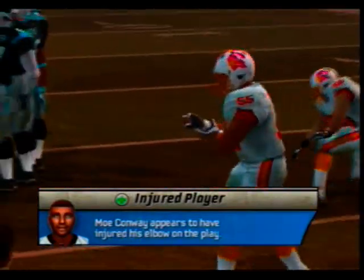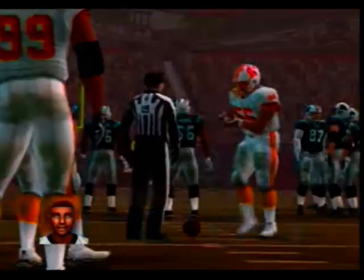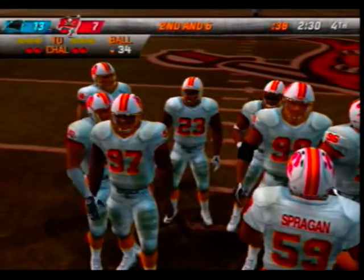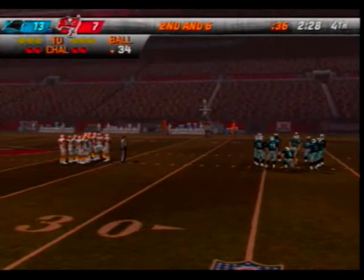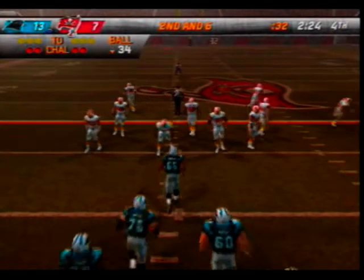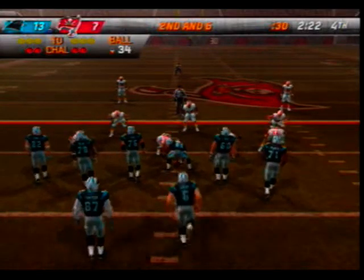Toward the sideline, we'll have an injury report as soon as possible. Ball on their own 34.